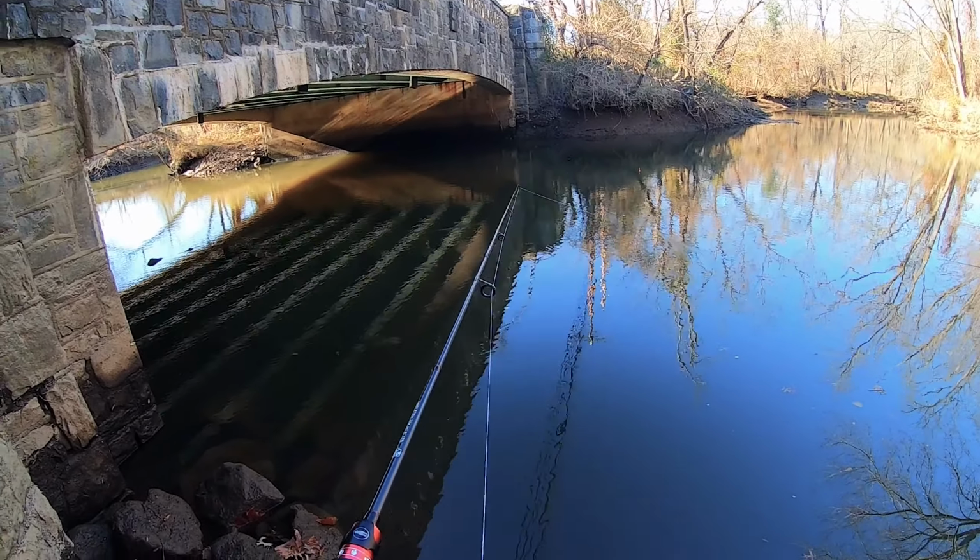Okay. Here we go for more. There is another one. He took it gently. A little one. There you go. Nice. Off you go. Okay. Loading worm back up.